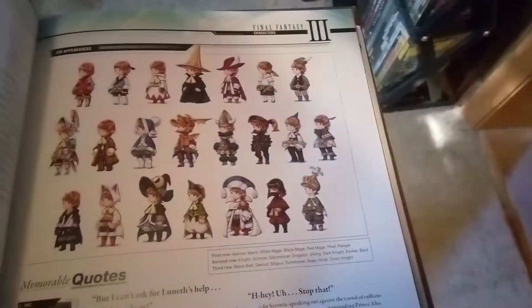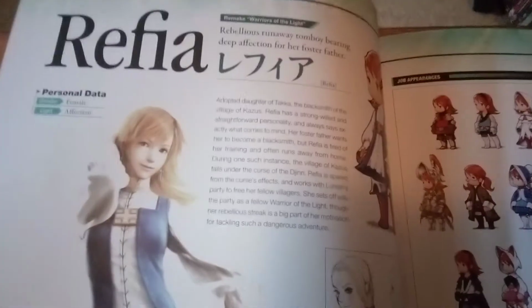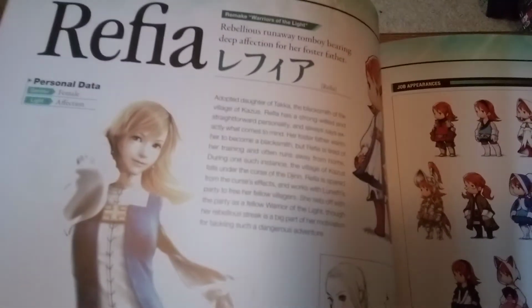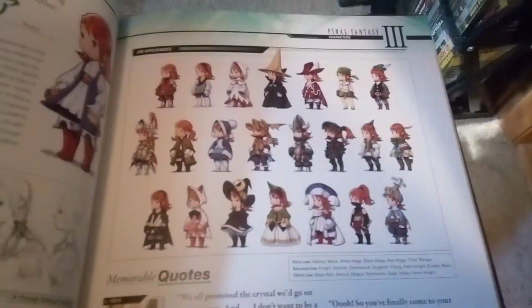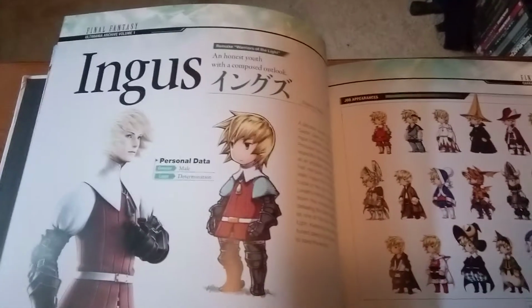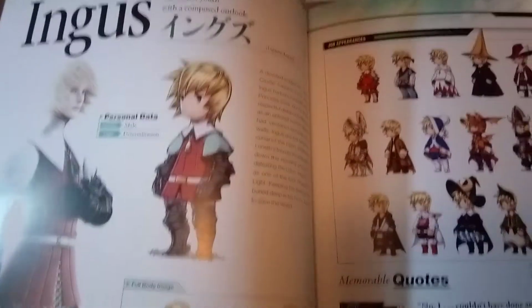If I'm going too fast, please pause it so you can look at it. And as I mentioned before, I highly recommend this book if you're a huge Final Fantasy fan or you just like RPGs in general. They are going for about 40 bucks apiece. There are three volumes as of right now, and I'm sure there'll be more.